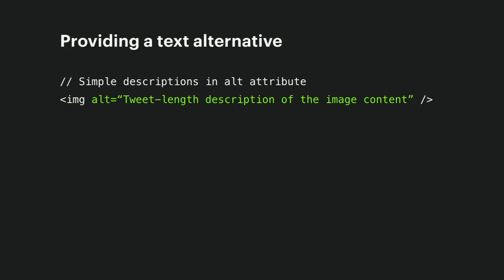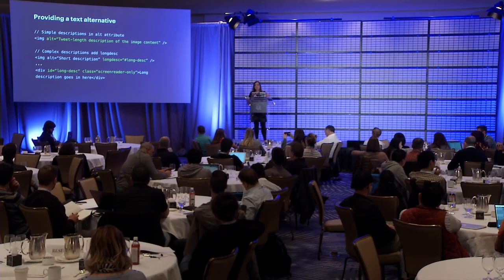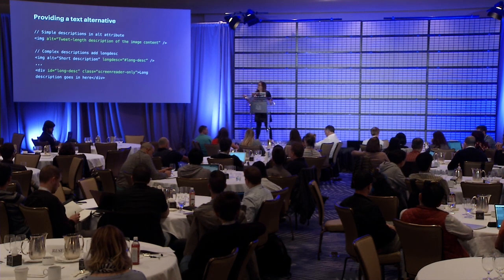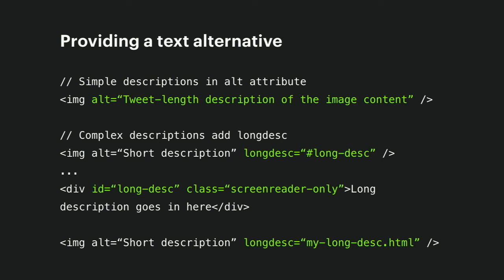All right, so if you have a very simple description, again, you can use our old friend alt text. For more complex descriptions, you can use what's called the longdesc attribute. The longdesc attribute allows you to point to a longer description. So you provide a shorter alt text that the screen reader will read, and then it will announce that a longer description is available, and the user can decide whether they want to go and read it or not. You can either have a hidden div in the markup that it points to, or you can point off to a separate HTML page. But honestly, for things like this, having a longer description that's available to everyone, like a link next to an image that says "open for long description" and having it pop up in a modal or something, is the way to make it good for everybody.